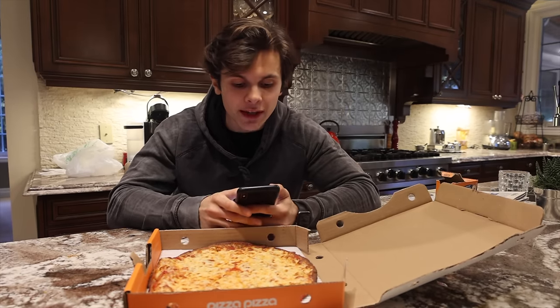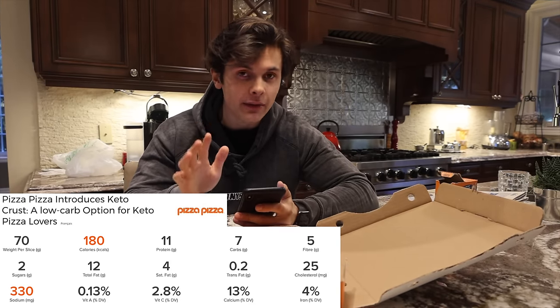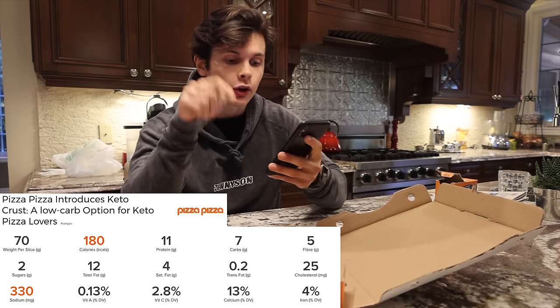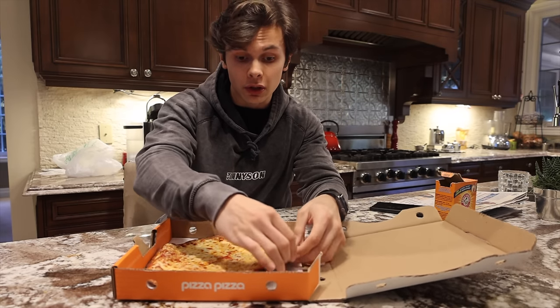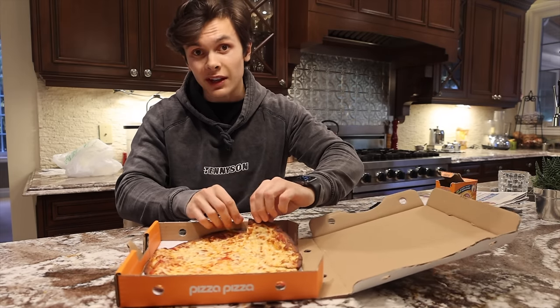All right, so per slice, you're looking at 180 calories, 12 fat, 7 carbs, 5 of that is fiber, so 2 net carbs per slice and 11 grams of protein. And the crust is made out of coconut flour, eggs, pumpkin seed flour, psyllium husk, flax meal, coconut milk, ground chia and herbs. Very, very cheese forward. There's a lot of cheese on here. The cheese to crust ratio is definitely keto, I'd say that.